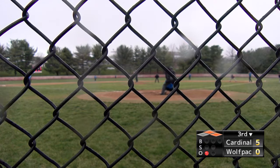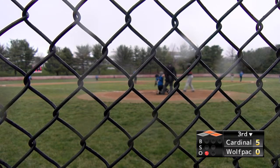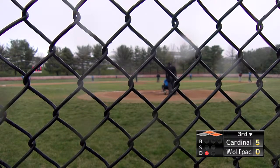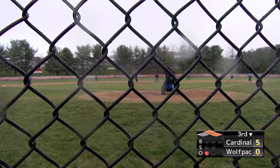Just bear with us, folks. Having a little bit of technical difficulties here as our equipment got a little soaked from the rain. We're doing our best. Again, our overlay function that controls the scoreboard on your screen has been taken over by the water. We're doing our best to make sure that we can still bring this game to you. 2-0 count for Roman March. March knocks that one foul for strike one.